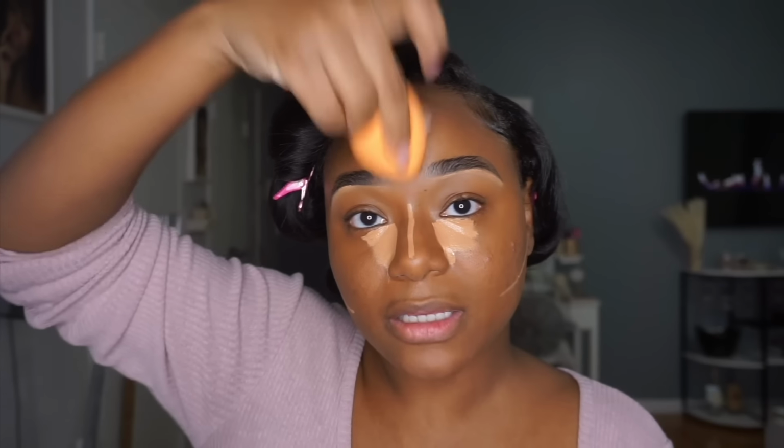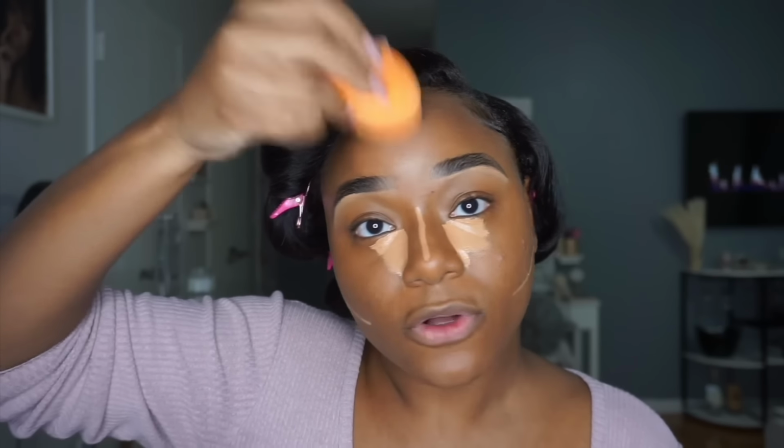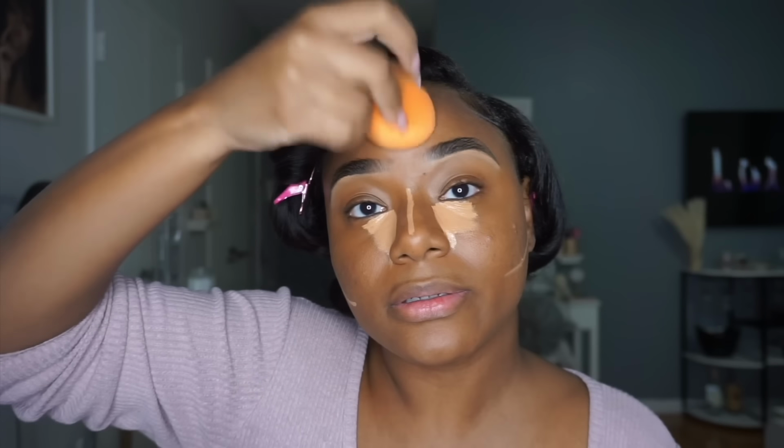If I look darker, guys, it's because I really did get a tan over the summer, but when the fall hits, I usually get lighter. So, okay, and then next I put on my setting powder.